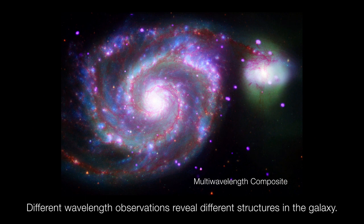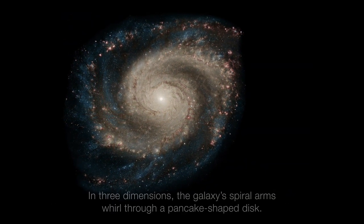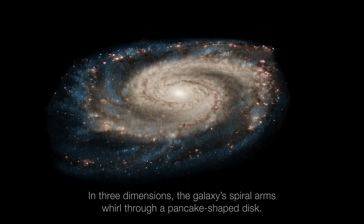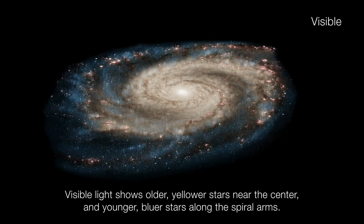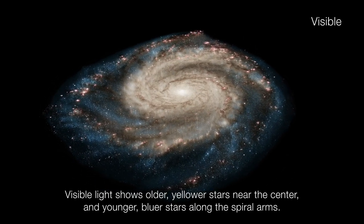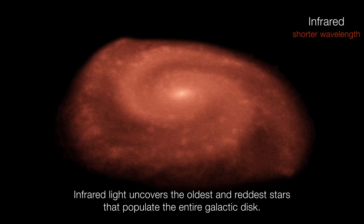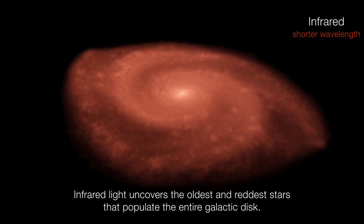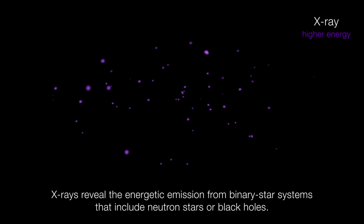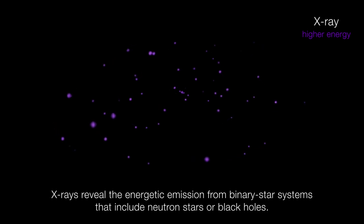Different wavelength observations reveal different structures in the galaxy. And this is very important for helping us understand it. Here we've made a computer model of the galaxy, and we can take a spin through the galaxy's spiral arms and see its pancake-like structure. Visible light will show the older, yellower stars near the center and the younger, bluer stars dotted along the spiral arms. Infrared light uncovers the oldest and reddest stars that are found across the entire disk of the galaxy. And X-rays reveal the energetic emission from binary star systems that might include neutron stars or black holes.